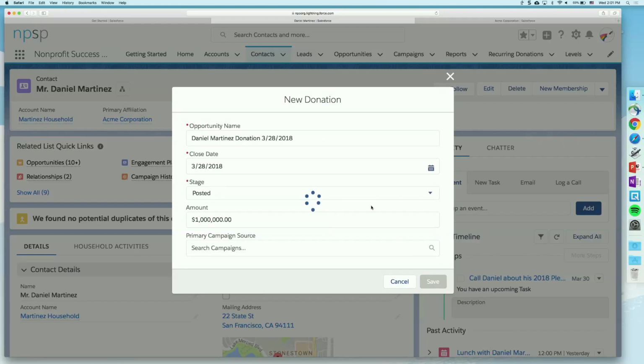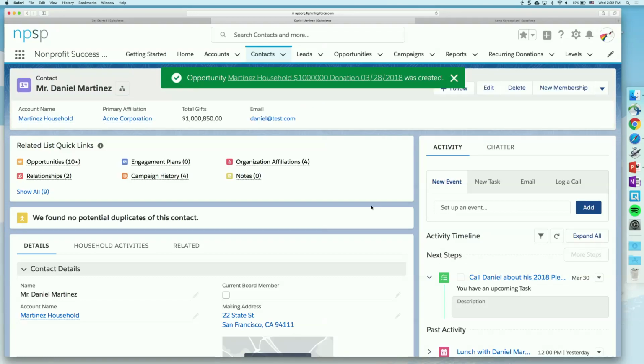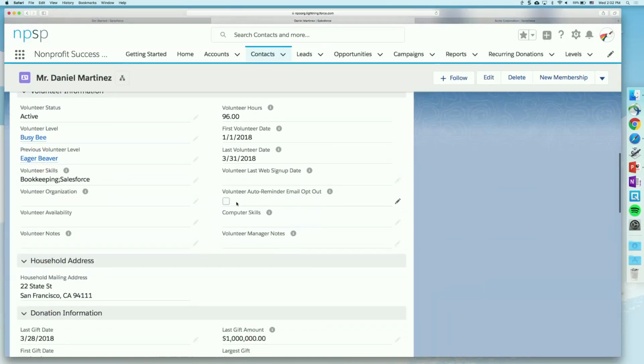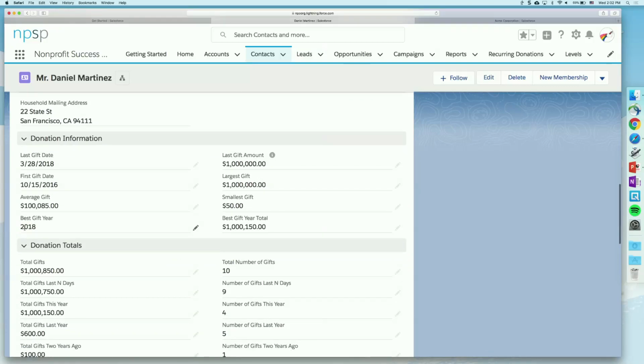$1 million. All right, the balls are bubbling. And then let's see what happens. So ideally, what's going to happen is the donation amounts are going to update on this contact record. And notice the total gifts have updated here as well to $1,850,000. Thank you, person in the back who suggested $1 million. And if we scroll down here, his last gift amount is $1 million. And his best gift year ever has now changed to right now, right? And for the record, that'll probably be his best gift year ever.